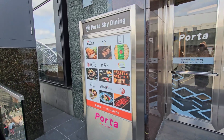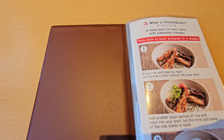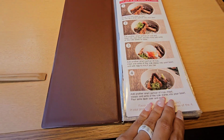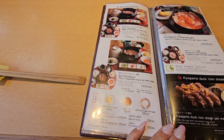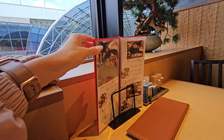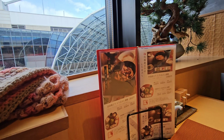I think these are the different restaurants. We're going to this place that has Hitsumabushi. What do I want? What do I want? We got seated next to a little window. We're excited. We both got this chicken with some sides.